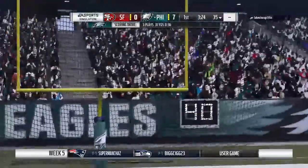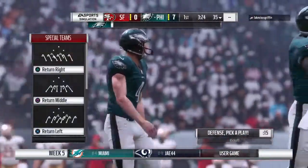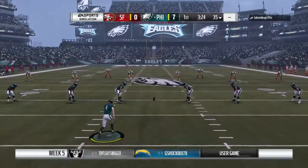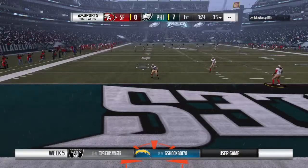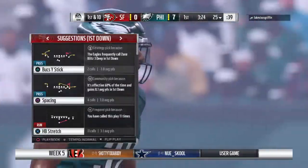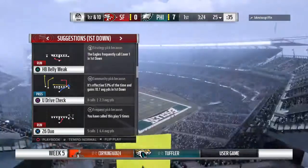The point after through the raindrops, up and good. And it's now a 7-0 game. Elliott now to kick this one away. And this will not be returnable. It's out of the back of the end zone for a touchback. The 49er offense now making their way out onto the field.